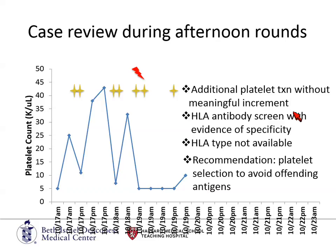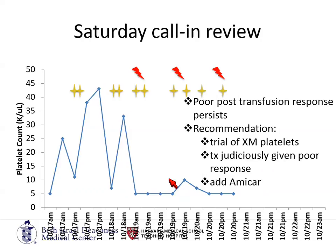So coming back to our patient. So this is Friday afternoon. She got a couple more platelets, didn't do well. We saw that she had specificity on the HLA antibody screen. Unfortunately, we didn't have an HLA type, so we resorted to calling our blood supplier saying, give us antigen X negative platelets and we'll see how she does with those.